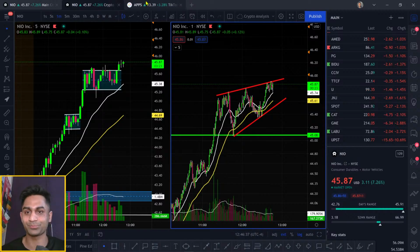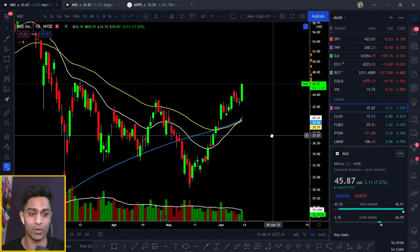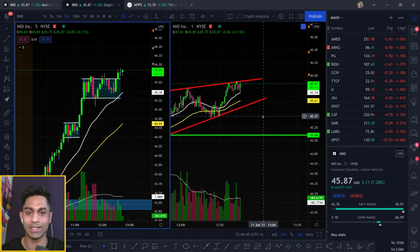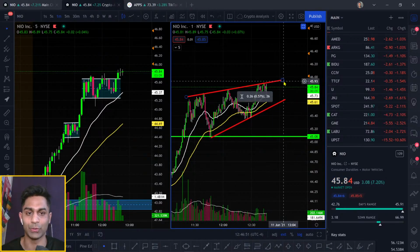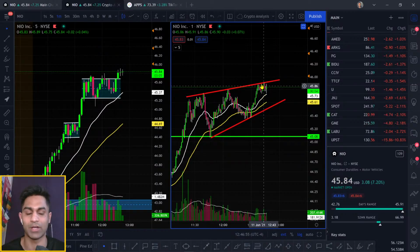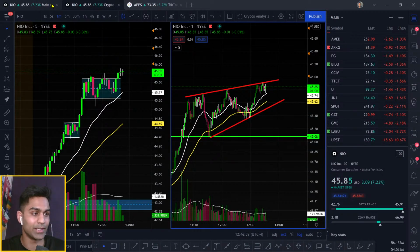All right, so definitely a very bullish candle, right? We're all the way as high as 45.87, trading as high as that level, back over those moving averages, acting as some type of support. Still trading inside this wedge. You'll notice that we are still consolidating right now, getting rejected at these higher highs. All right, let's go over Alibaba very quickly.